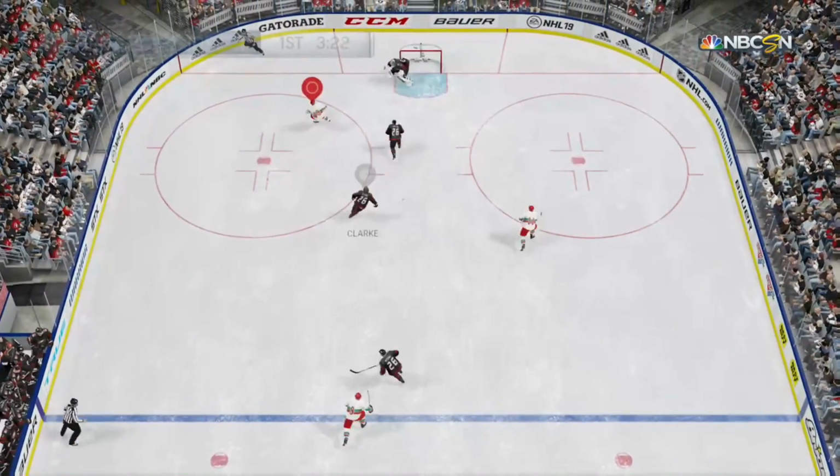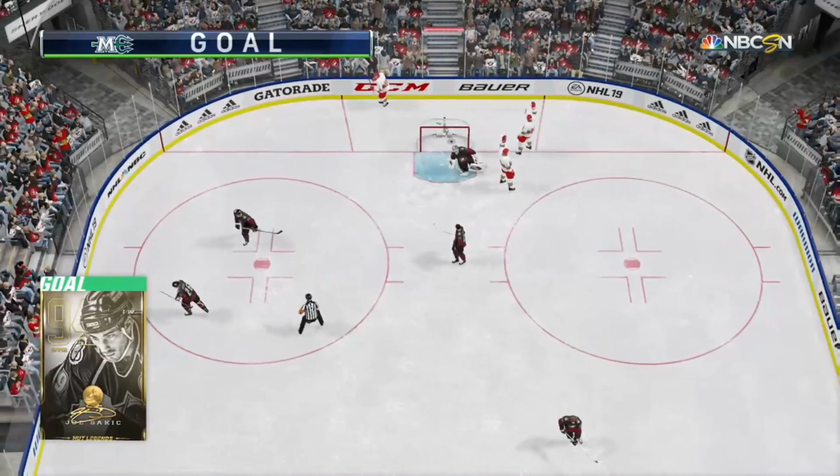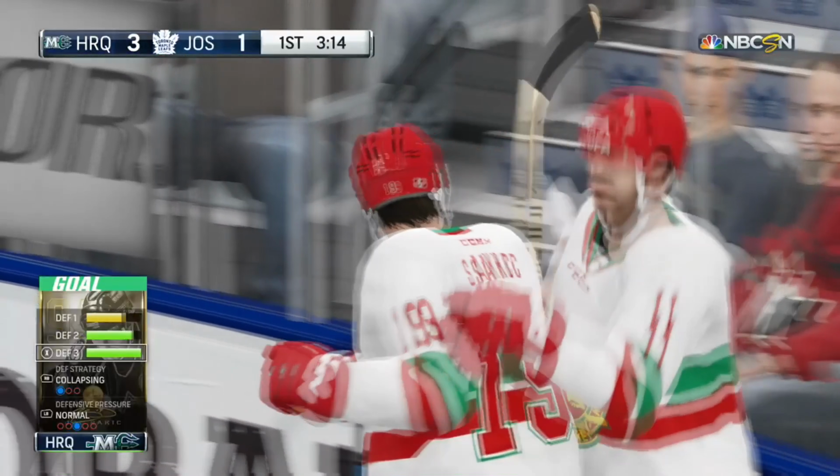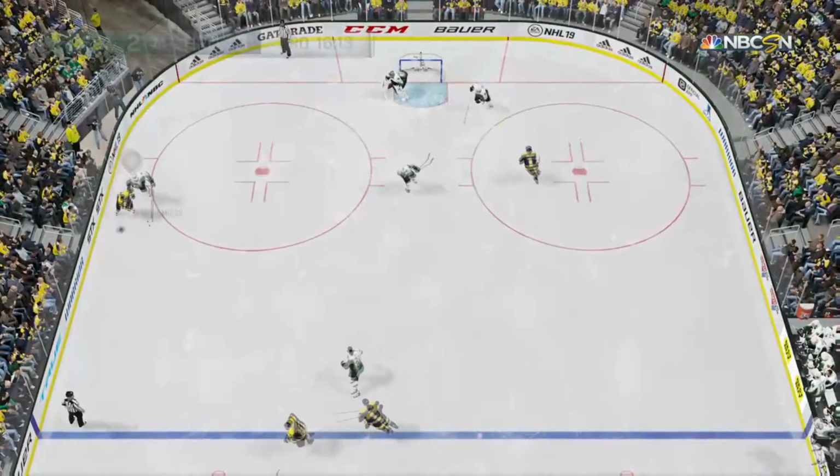Actually insane. So, here's a classic LT. Just pull it back and make no mistake about it. Joe Sakic, so good, guys. I love pulling that goal off. I learned it from Gren. Very good goal.